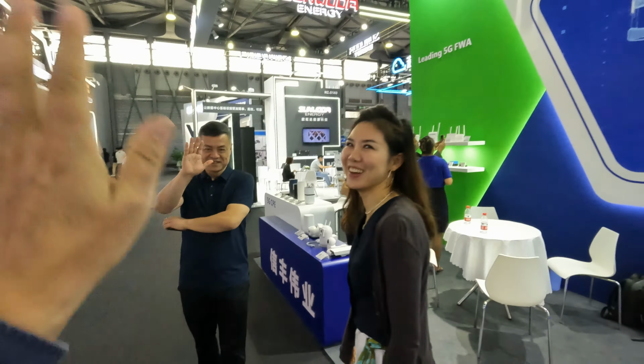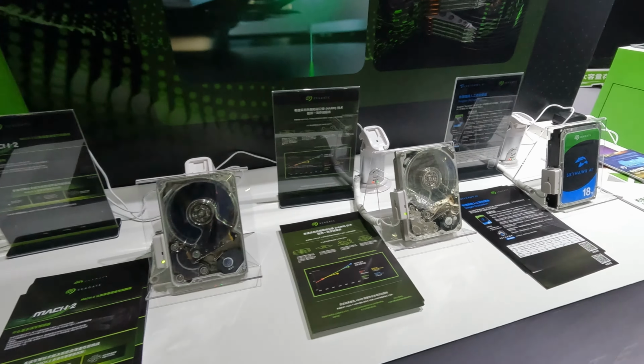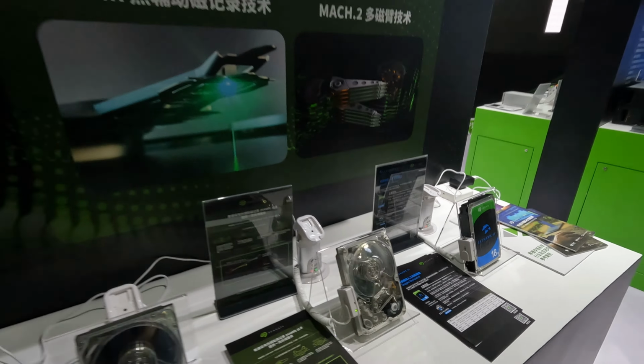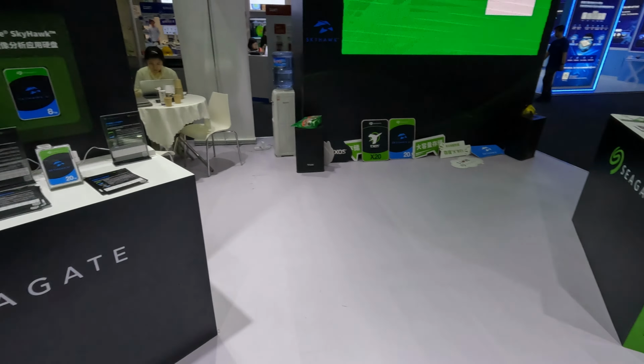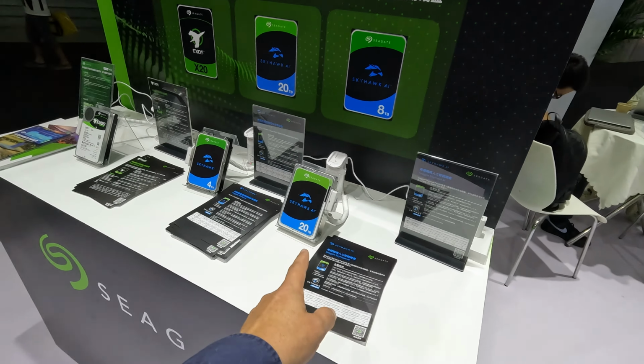Cheers. Thank you. Seagate. Oh, that's Seagate. The drive manufacturers. Look, they're still rocking the mechanical hard drives. Look at that. That's interesting. Still got some mechanicals. Surely there's some SSDs around as well. Look at that. Right. 18 terabytes. That's why. 18, 16, 20 terabytes.